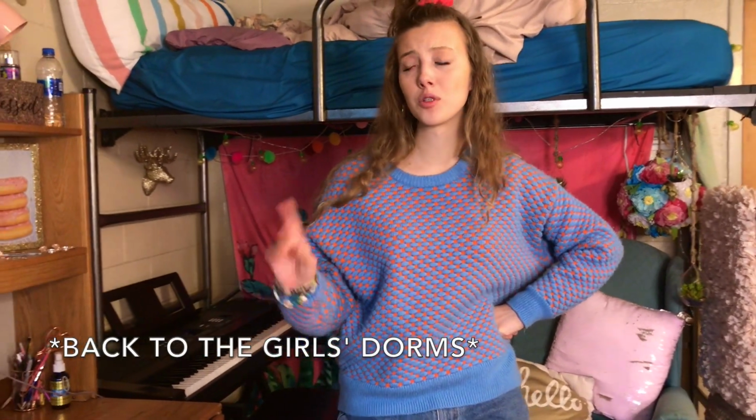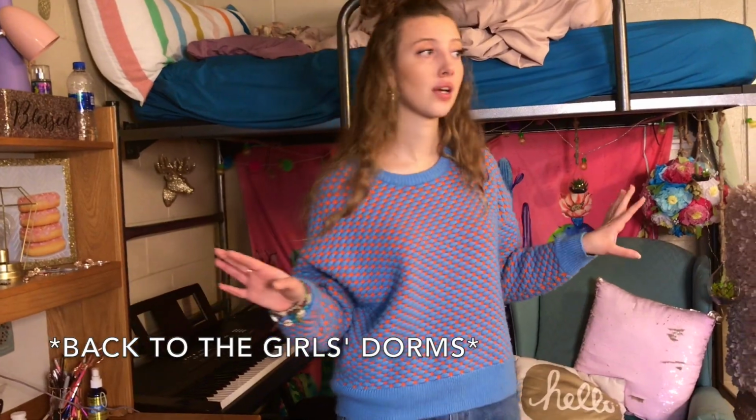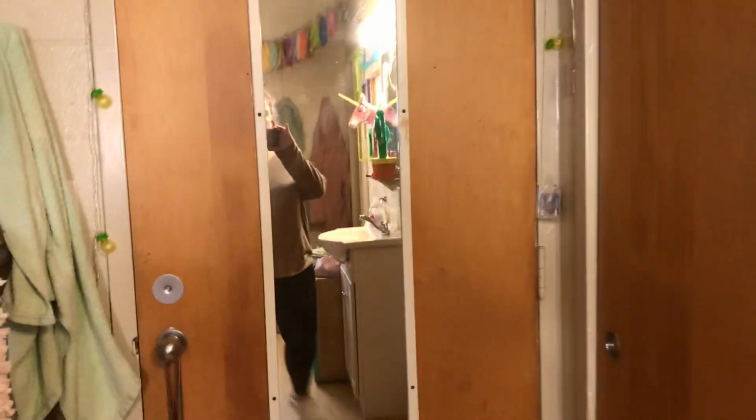I know a lot of guys do different things with their room. I also kind of want to talk about room setup. I do believe that this is the best way to set up your room. So having the bed, the desks, the bed.